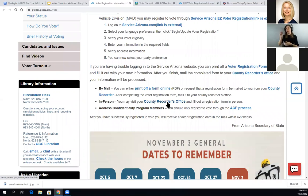Additionally, at the county recorder's office, you can register in person. Currently, there just aren't as many opportunities for in-person registration. You would have seen people all over campus during a regular election cycle trying to register people to vote in person. And many of the organizations just are not doing that as much right now because of COVID.